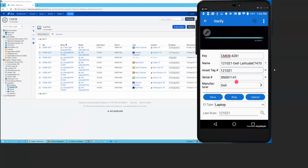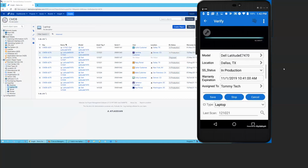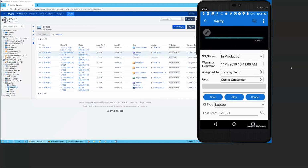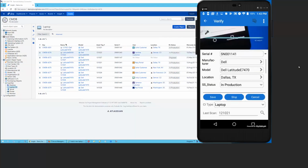You'll notice immediately it brings up that record from the CMDB, and I can review the model and so on and so forth. The important part to notice is this was actually assigned to Tommy Tech to deliver, and he's about to take it to Curtis Customer. He just left it sitting there by accident, maybe headed off to the restroom or lunch or something, and confused me by leaving equipment around he shouldn't have. But I can see very quickly the status of this one that I've got in my hands, so that I know I can't use that one.